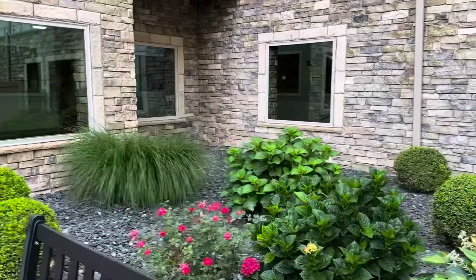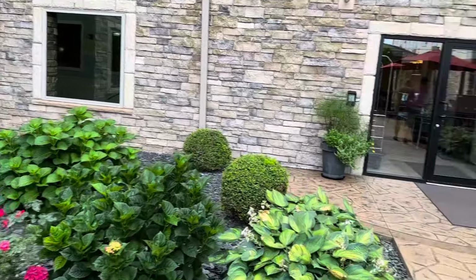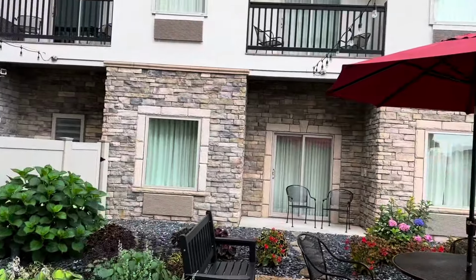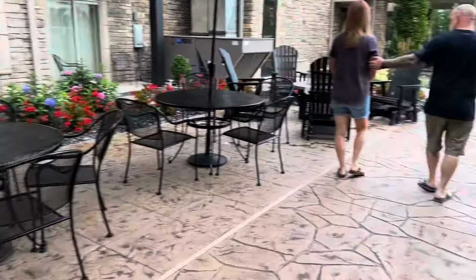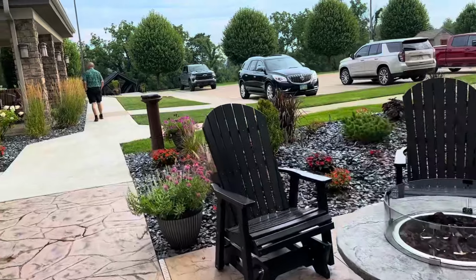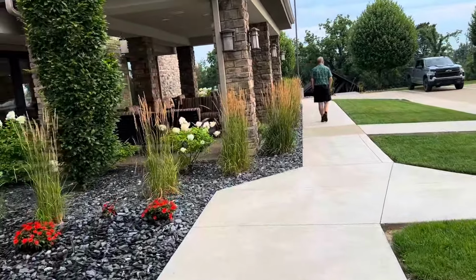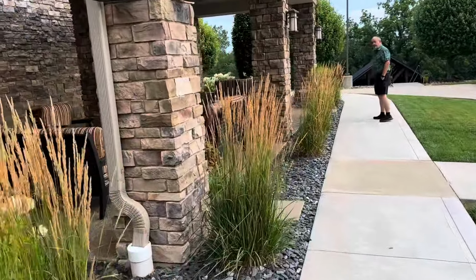You can sit out here, have your morning coffee. And they do have some rooms that open up onto it as well. They got a fire pit, a couple of them. Oh, and they have a nice little sitting area under here, so if it rains, you'll stay dry.